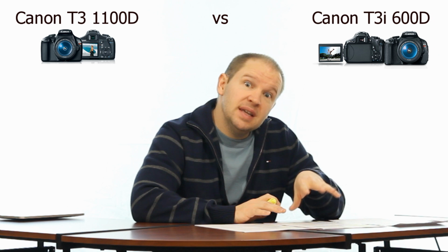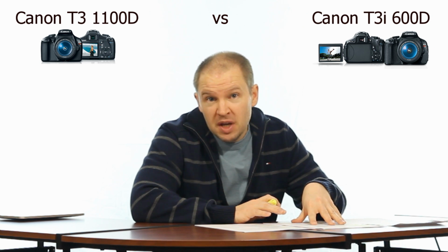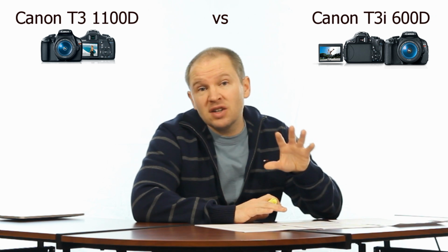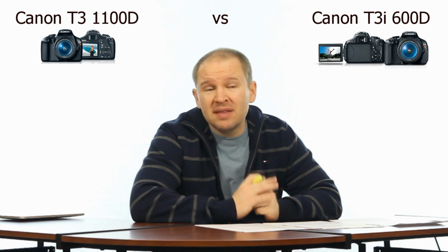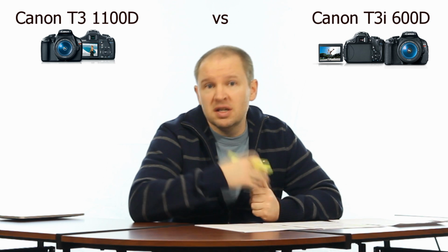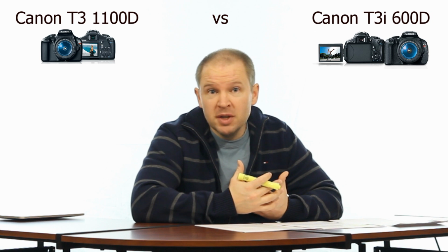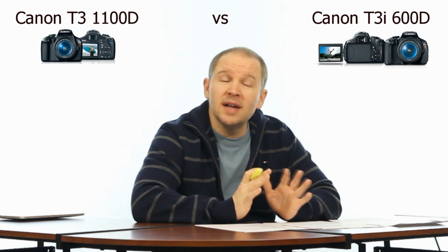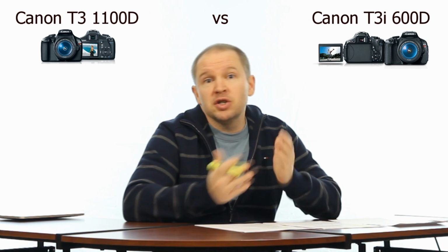However, you're probably going to get a little cleaner image at high ISO from the T3 because it doesn't cram as many megapixels into the sensor. I haven't seen the actual comparisons of that yet, but that's what I would suspect, since typically when there are fewer megapixels on a sensor, it's a little cleaner at the higher ISO. They both have the Digic 4 image processors, so you can expect the same quality of processing. So with all else being equal, I would say the T3 might be a little cleaner. So there's your trade-off there.